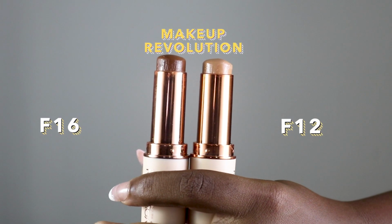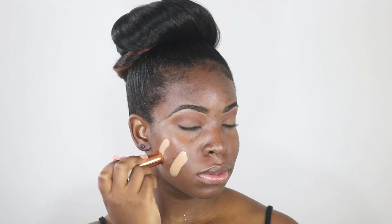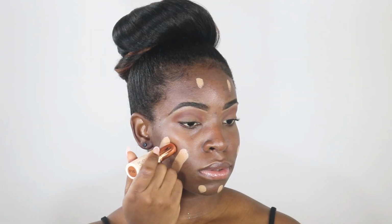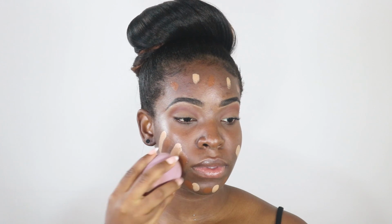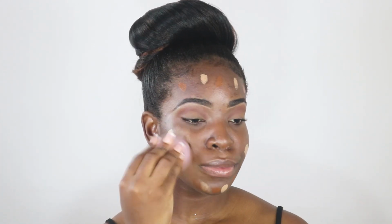Moving on to my face, I'm using the Makeup Revolution Fast Base Foundation in the shade F12 and F16. Now, I initially bought F16 for my base and F12 as a concealer, but it turns out F16 is way too dark for me and I ended up mixing the two and bam! It worked. Also, FYI, always make sure your beauty blender is clean and damp with water while blending.